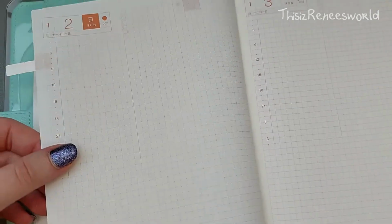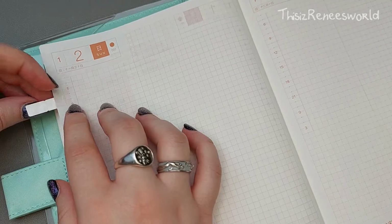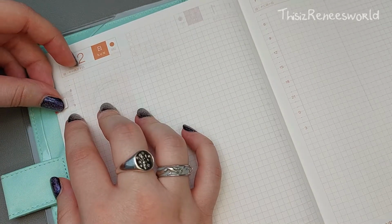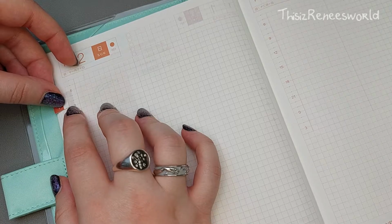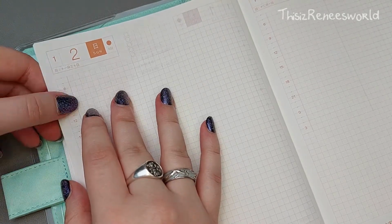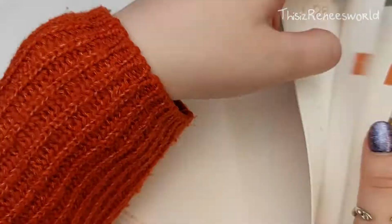And the reason why I wanted to journal in a Hobonichi is, one, I was very curious whether I would like the Hobonichi because I've heard a lot about it. It's a pretty popular brand. It's also expensive, so that's why I decided to put it on my wish list for my birthday.